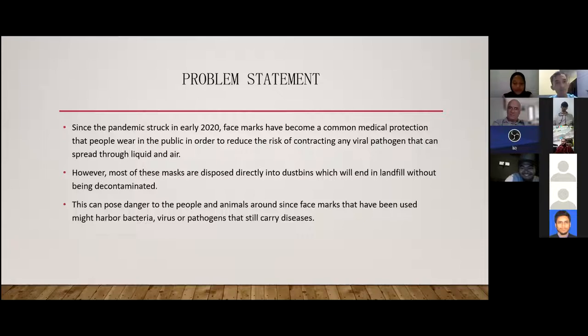We have seen how significant face masks were when COVID-19 became a pandemic. However, most of these face masks are disposed directly into the dustbin, which will eventually end in landfill without being decontaminated properly. It is likely that the pathogen is still in the mask. This can pose danger to the people and animals around when they are exposed to the contaminated germs.